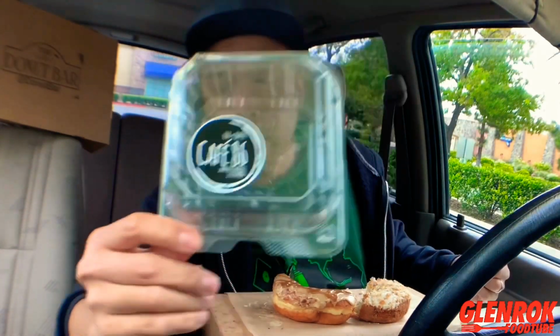All right, guys, I'm really not trying to fill myself up right now, so I'm just gonna stop at this one more bite, and I'm gonna take the rest home. And I come prepared. I always bring a little container. Got this container from Cafe 86. That is a bomb cafe right there.